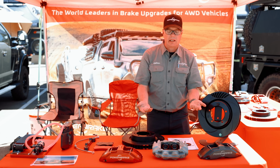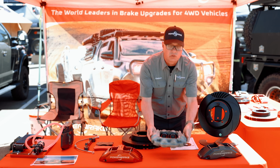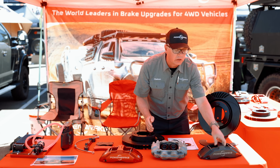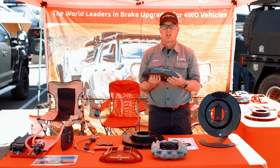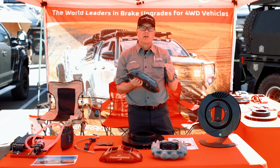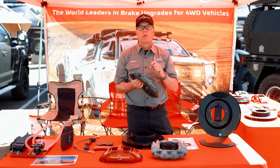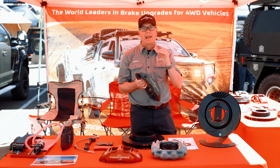Then moving to the caliper, this is a 4Runner OE caliper, original, and it's really heavy, okay? What we do is we manufacture everything out of billet aluminum, and that allows us to be much lighter. What's really cool about our big brake kit is essentially we run a much bigger brake system, but we're the same weight as the original.